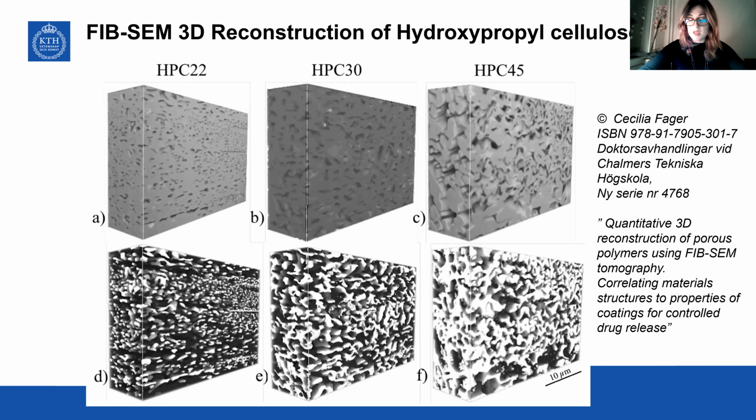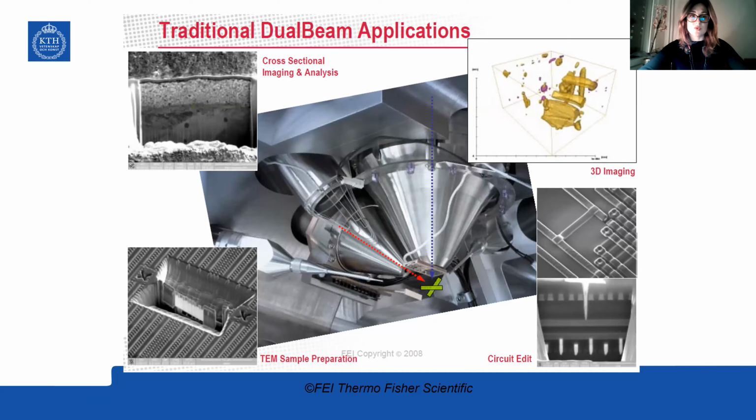dual beam setup. Let's say, study what kind of different porosity aspects you have or the distribution of the functional materials, etc. So here you can see an example of the 3D reconstruction of hydroxypropyl cellulose. Besides that, of course, with FIB-SEM applications, you can also do regular imaging, just cross-sectional studies, TEM lift-out preparation, and circuit editing.